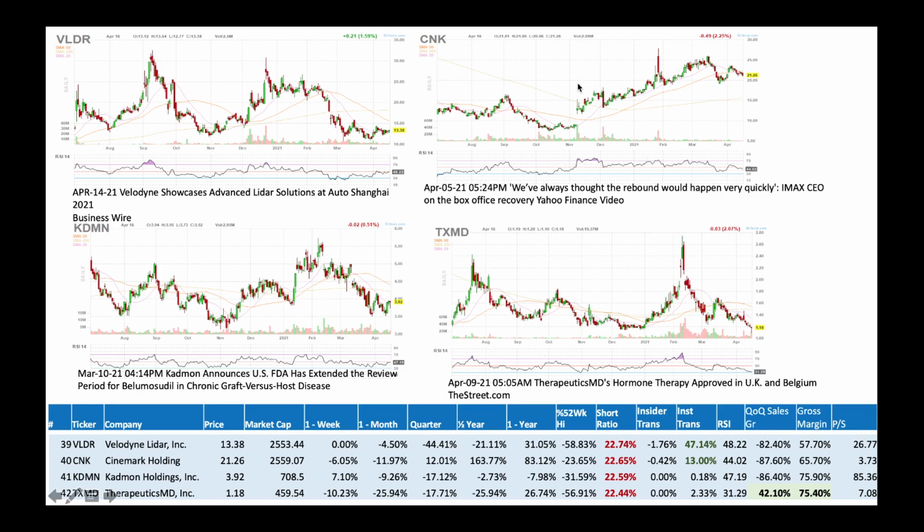And next is Cinemark. Cinemark is a recovery play. I think as people get shots, people will want to watch movies, go outside to theaters. That's why the stock has done nicely, and now there's a small downtick. So I'm willing to buy a little bit and hold it for a while, see how the recovery play will turn out. And as you can see here, its sales is down 87%, gross margin is good. And institutions are buying into it at this point. Everybody is waiting for this recovery play. And if you look at the news here, I think the CEO says they're waiting for this rebound, because everybody gets shots, then there will be a rebound.